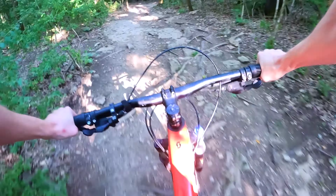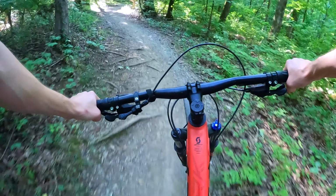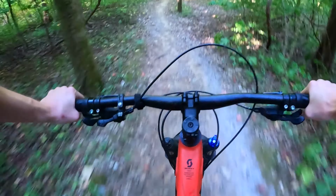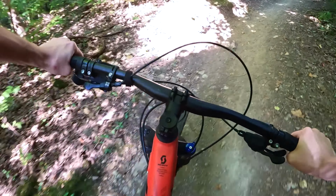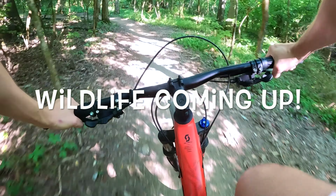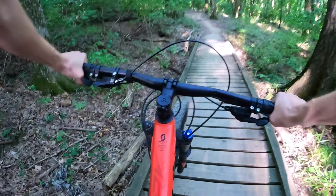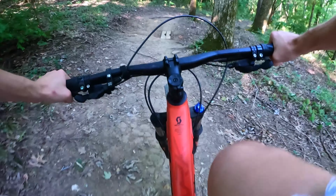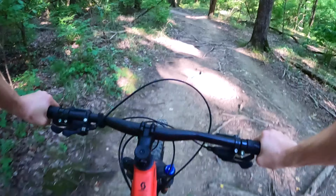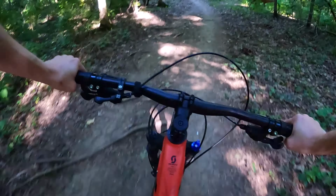Sick. Bridge. Another bridge. River crossing. This is awesome. That was a little bit of a climb. Cool skinny. Short. Deer.